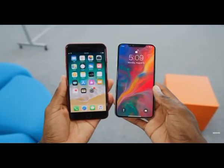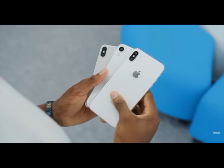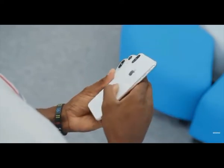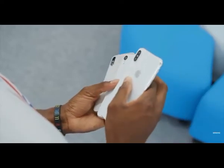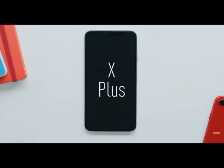Other things I'm noticing, just as I'm holding them, the camera module is still kind of huge on all of these iPhones, even the Lite. Even though it's a single camera, it still sticks out the back a lot, it protrudes. And the flash is also outside of the camera module, which is interesting, but I still just kind of wish it wasn't so gigantic.